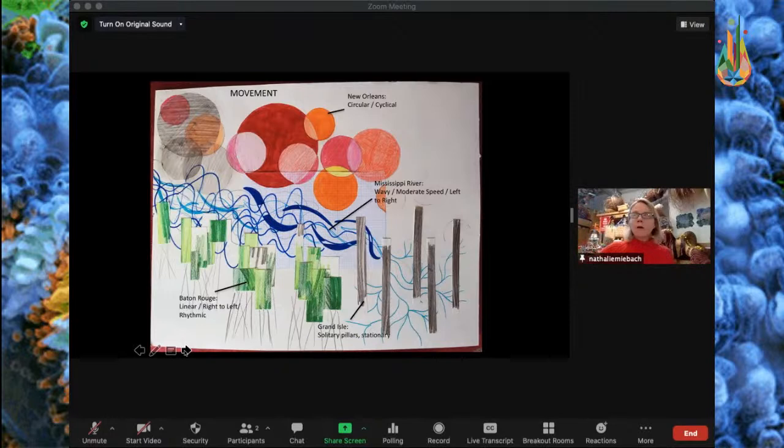hurricane is circular, it's cyclical, you can sort of imagine the revving, the formation of a hurricane. The Mississippi was wavy and moderate. Baton Rouge was linear because it was this constant accumulating rain that just kept dripping and dripping over a week. And then the Grand Isle, these very stationary pillars that slowly are sinking into the ground because of sea level rise. Then I also brought in volume.